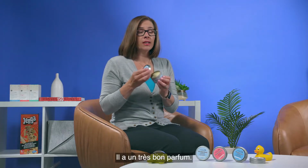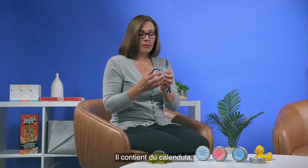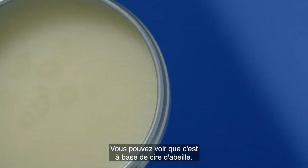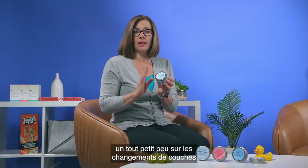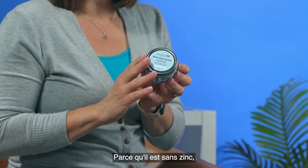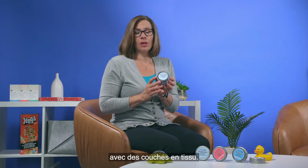It has a really good scent. It has calendula in it, which is great for healing. You can see it's a beeswax based. You just need to use a little tiny bit on the diaper changes where you might notice a bit of a rash. Because it's zinc free, it's also safe to use with cloth diapers.